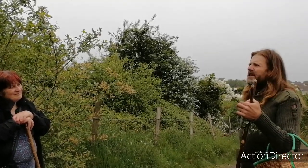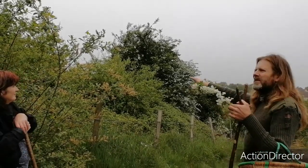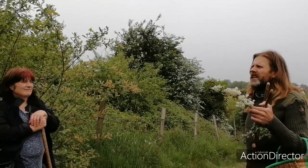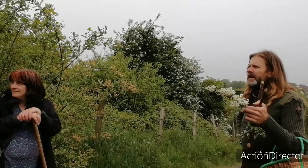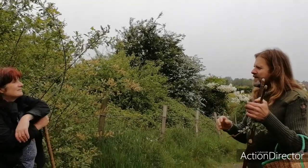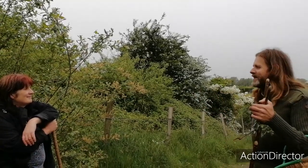I'm looking around, and some of them are full of white blossom. There's one over there that's started to lose its blossom, only up near the top. So I would have thought it's just starting to lose its blossom now. And within a few weeks they'll start to produce the berries, and by midsummer, and late summer especially, the berries will be fully ripe.